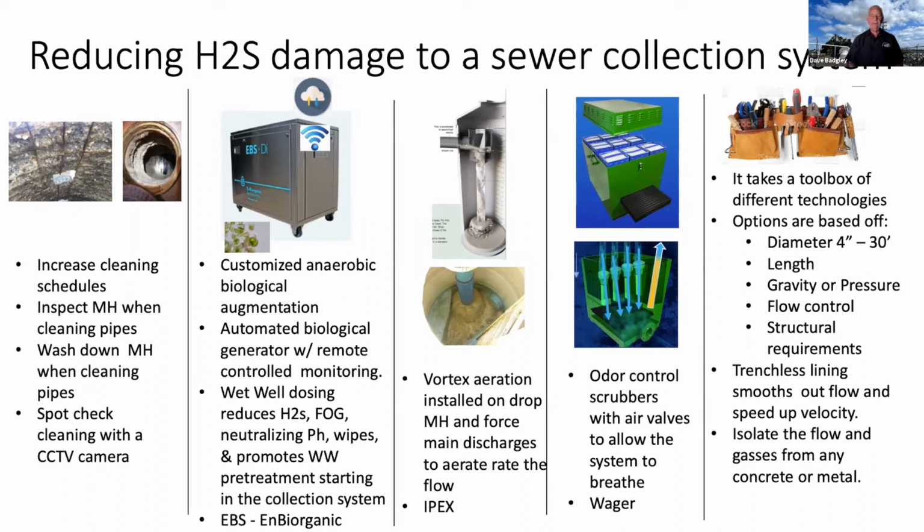So it takes a toolbox. You just heard that there's no magic bullet. You need a little bit of everything. So it takes a toolbox of different techniques. Options for pipelining are based off the diameter, anywhere from 4-inch pipes to 30 feet in diameter in sewers, the length of the sewers, gravity or pressure pipelines, flow control, and structural requirements.